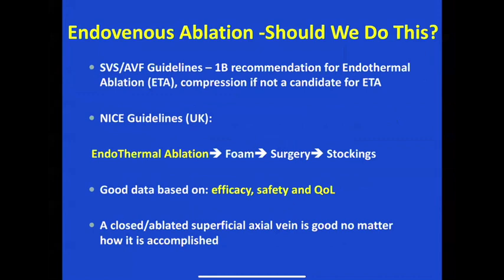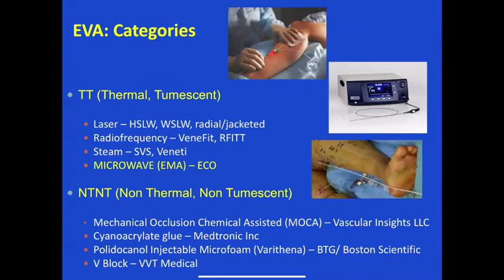As an introduction, the recommendations from the SVS, the AAVF, and NICE are that the first recommendation for ablating the truncal vein, however you do it, is probably thermal based. And whether you use laser or RFA is not really a question, because there is very good data on efficacy, safety, and quality of life outcomes. Ultimately, what we're trying to do is minimize the painful experience of the patient and optimize the outcome in the long run. So a closed, ablated truncal vein is good, however you accomplish it.